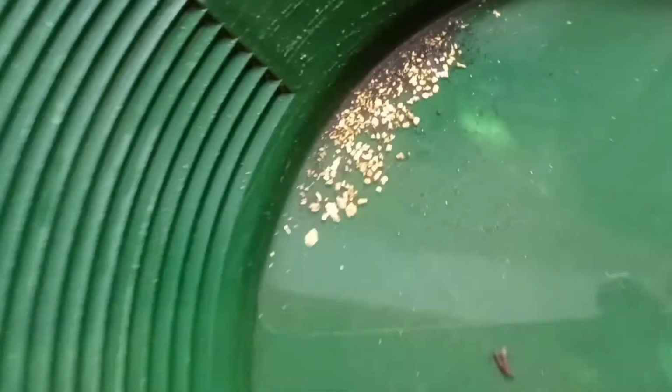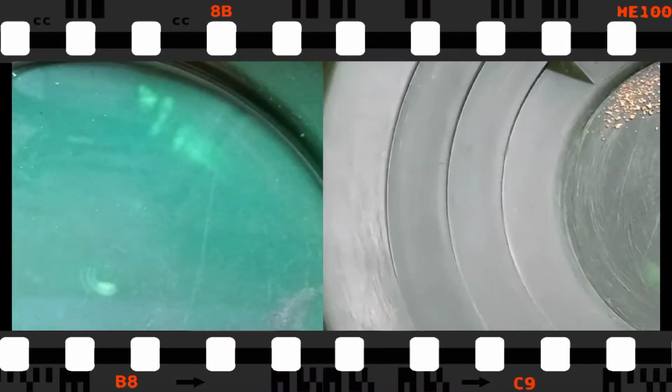All right, just got done washing that back, and there is a few specks in there I'm gonna pick up here in a second, but there's the gold. And I don't know, it may be a half gram, but it's looking pretty good. We'll see what it is. Be right back.